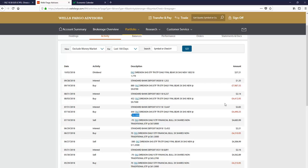$10.10, and if you notice, I spent roughly the same amount of money. See, $44.90 there, $44.12, but I was able to get more shares. See that? 444 versus 452. Okay. Then the price dropped again to $9 about a month later. It actually got down to $8.88, and I bought in at $9.07.